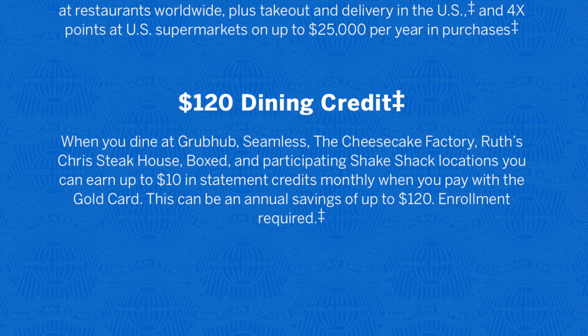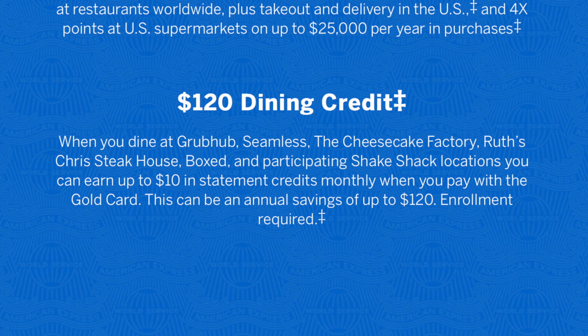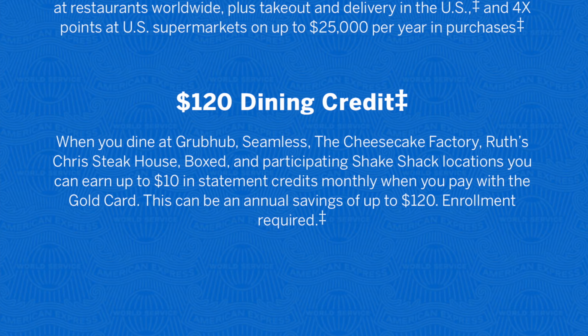This comes out to around $120 a year. For people who already use Uber, this is a great way to offset the actual price of the card. Another great benefit that the Gold Card offers is $10 per month towards different food providers such as Grubhub, Boxed, Seamless, and a couple others. This also adds up to $120 per year, meaning that the effective annual fee of the card is only around $10 per year if you were to use these credits.